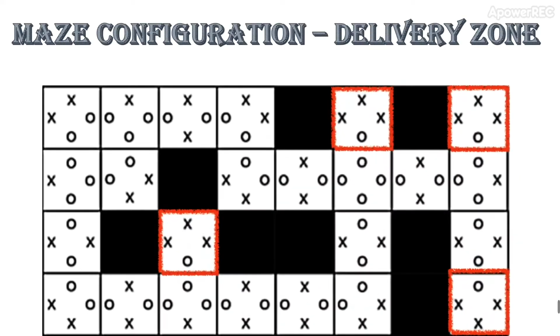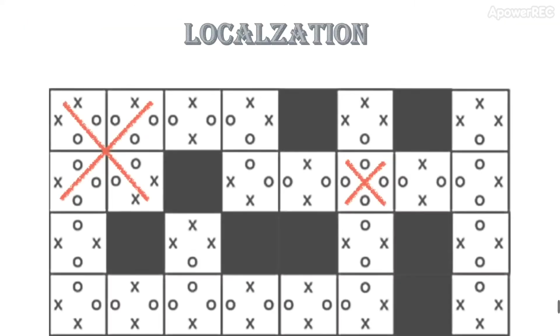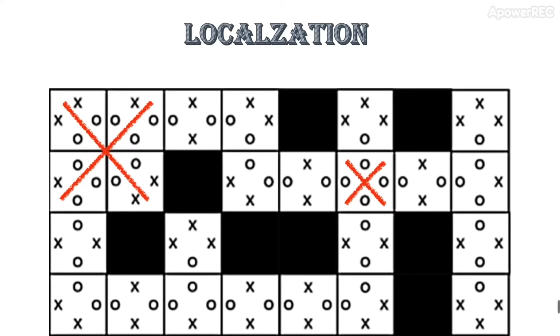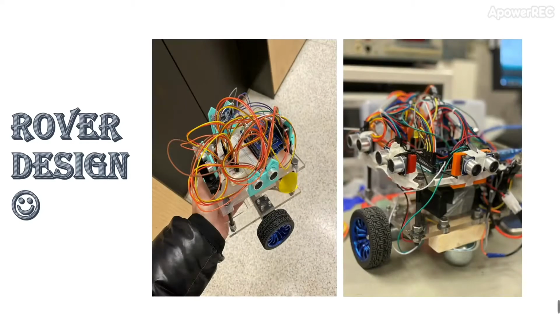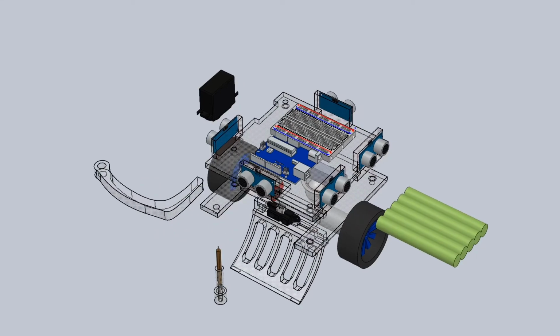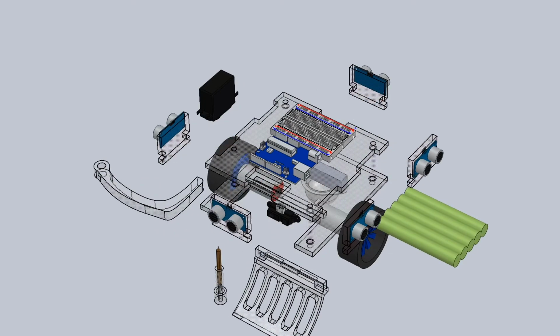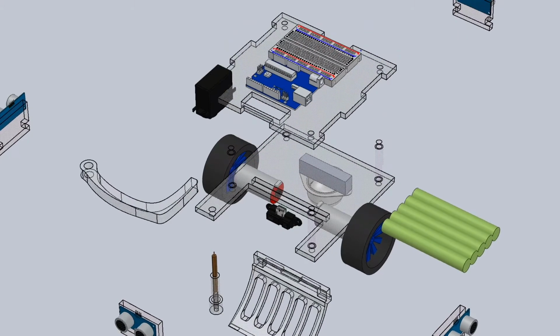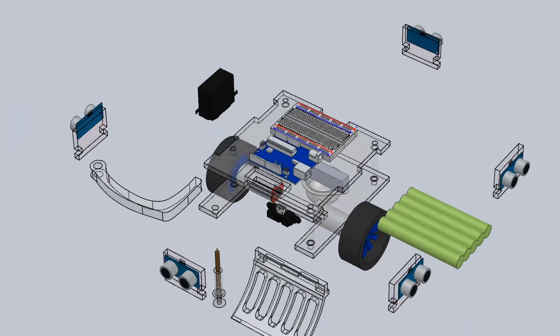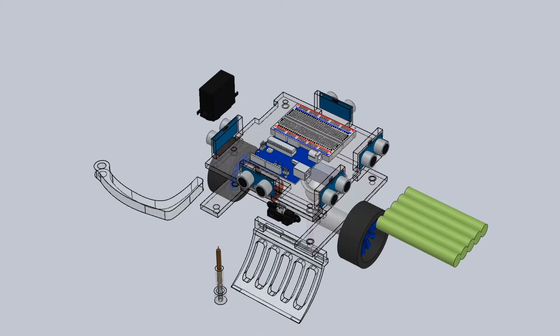To accomplish this task, the rover should be able to avoid obstacles, physically transport the load, and achieve localization within the maze. We designed our rover to be compact and simple. It has a rechargeable battery that powers the rover through a DC-DC converter and a separate battery pack the team later added specifically for the pickup mechanism, which is designed to have a high tolerance for positioning error and can operate with only one servo motor and no gears.